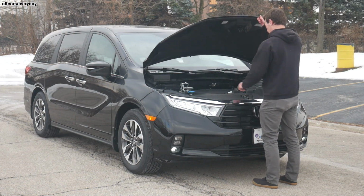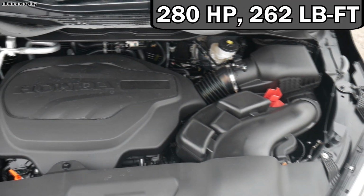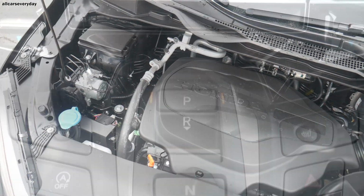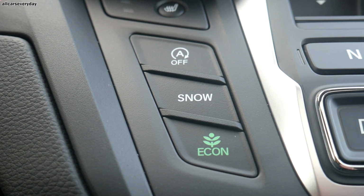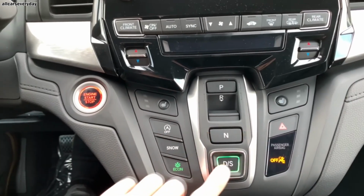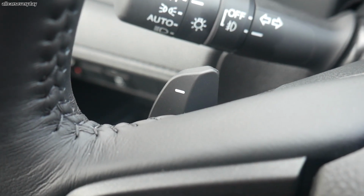The Odyssey has a carryover 3.5-liter transverse-mounted V6, making the same 280 horsepower and 262 pound-feet as the 2020 model year van. However, this engine is mated to a new 10-speed automatic, up from 9 gears last year. The engine employs modern features like variable cylinder management and Eco Assist, and the 10-speed is a shift-by-wire unit with paddle shifters for manual selection of gears should the driver feel the need for this.